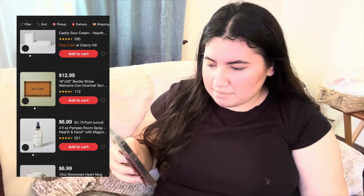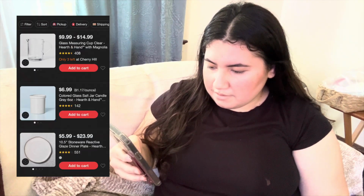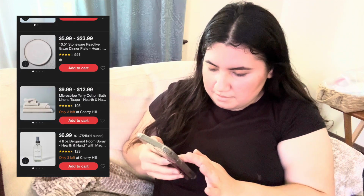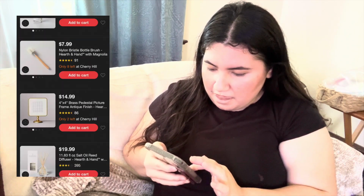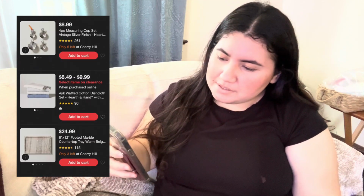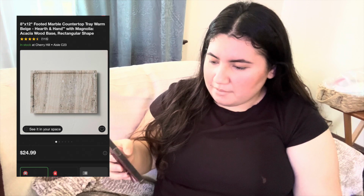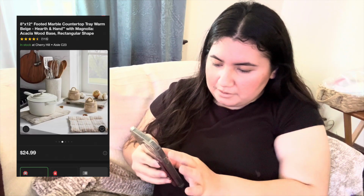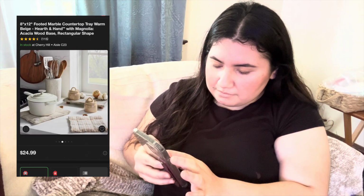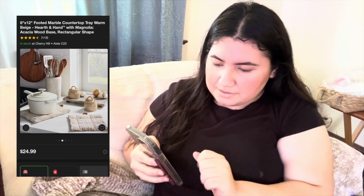I think I'm scrolling through some of the old stuff. Oh, I don't know if this is new or not, but I did see this in the store and I did think this was really nice. You can see it with that little pepper and salt container. Those are cute. And they placed garlic and onions on top of that, but that's really cute. I thought that would be really nice in the kitchen.